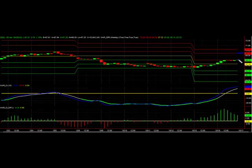Right now we touched our first target of 6809. In case we get a pullback, we want this weekly pivot to hold at 6732. You could see how these levels hold very much, so it's important to keep them in mind.